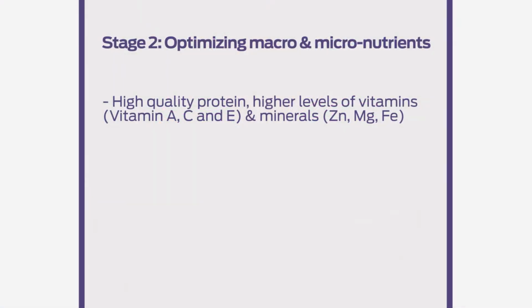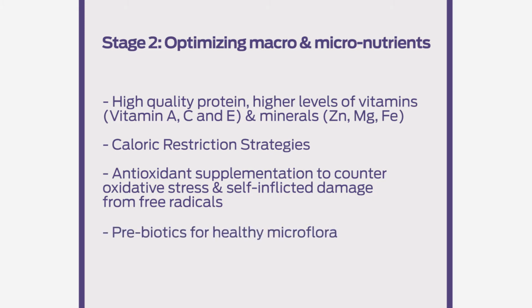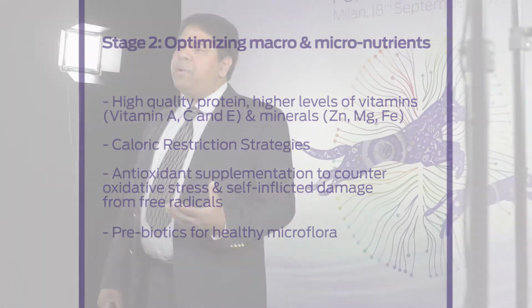Now, if you think about the factors that are essential for the immune system to perform, most of these are proteins. Take antibodies, for example, and cytokines that initiate various pathways and networks of the immune system. All of these are proteins, and therefore a diet that has high quality protein is essential. You can also increase vitamins like vitamin A, C, and E, as well as minerals like zinc, magnesium, and iron. These are important factors for the immune system. Calorie restriction strategy also falls in this category. Antioxidant supplementation, especially in older pets, is an important way to blunt some of the oxidative stress effects that we saw earlier. And then prebiotics to support a healthy microflora are all approaches that really fall in this bucket of optimizing micro and macronutrients.